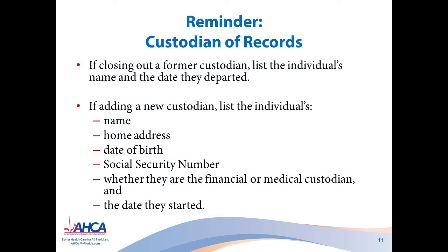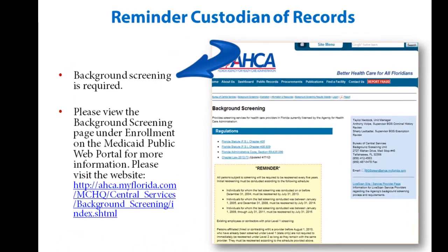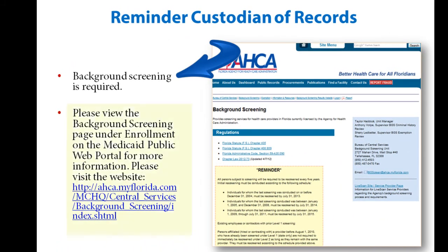Before we end the training today, let's talk briefly about the provider's custodian of records. If you are closing out a former custodian, list the individual's name and the date they departed, and if you are adding a new custodian, list the individual's name, home address, date of birth, social security number, and whether they are the financial or medical custodian and the date they started. Please also remember that for the custodian of records, a background screening is required. You can view the background screening page under Enrollment on the Medicaid Public Web Portal for more information.